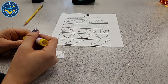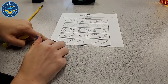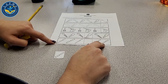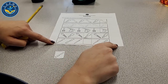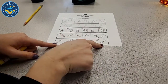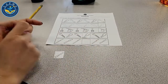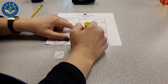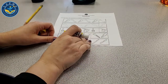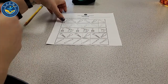Okay, let's look at the next ones. We have a file and a chisel. I see a file, chisel, file, file, chisel. So we're missing something here. What comes after the file? File, chisel, file, chisel. Yes, a chisel. That's right. So let's put that there. Fantastic. And let's take a look at some of our own patterns.